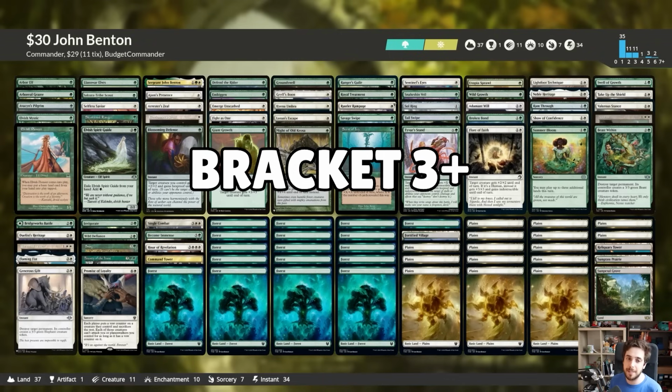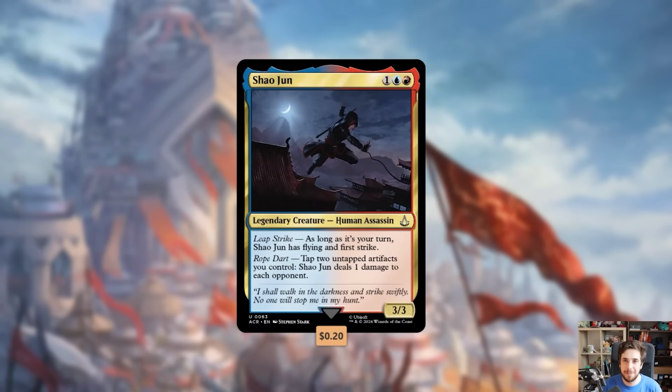We've got another new Universes Beyond commander. This is Shao Jun. This is basically Izzet artifacts, but a very, very different style of Izzet artifacts. So it's just a 3/3. It has flying first strike on your turn, so the evasion is nice. But the main thing over here is that we can tap artifacts to deal damage to our opponent. So it's a ping deck, and it's specifically pinging our opponents by tapping artifacts.